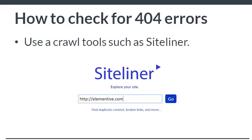So how do you check for 404 errors? How do you find the errors that are causing problems? Well, for starters, you can use a crawl tool like SiteLiner that will crawl through your site. This can be really helpful to find broken links along with other issues that are happening.